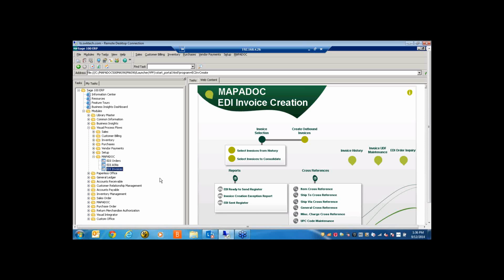So what that means for you is there's no additional steps that you need to do to send out your invoice via EDI outside of what you're already doing today in Sage. We're just going to leverage that process and use that as the trigger, if you will, to send out the invoices via EDI if they're set up for an EDI customer. So you can really see the ease of use in regards to sending out your invoices via EDI.